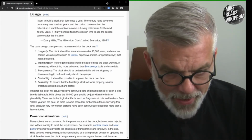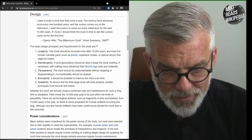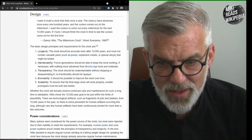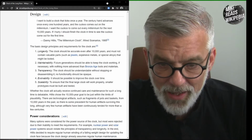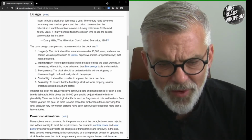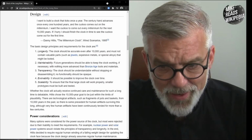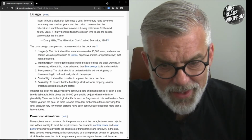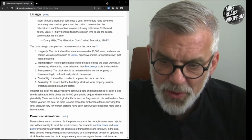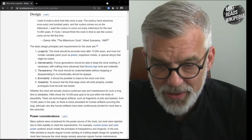3. Transparency. The clock should be understandable without stopping or disassembling it. No functionality should be opaque. 4. Evolvability. It should be possible to improve the clock over time. 5. Scalability. To ensure that the final large clock will work properly, smaller prototypes must be built and tested.